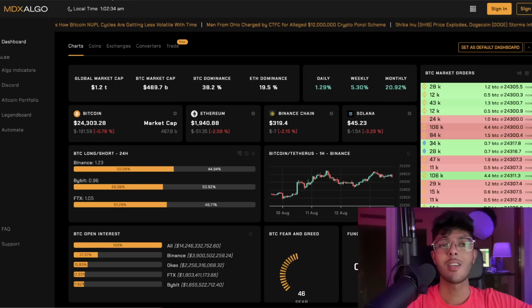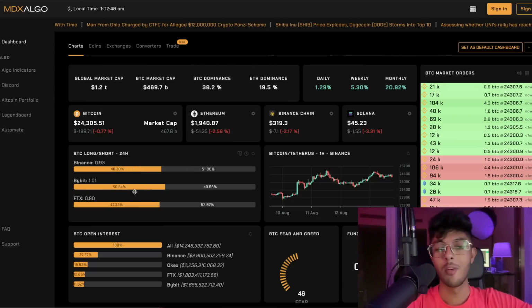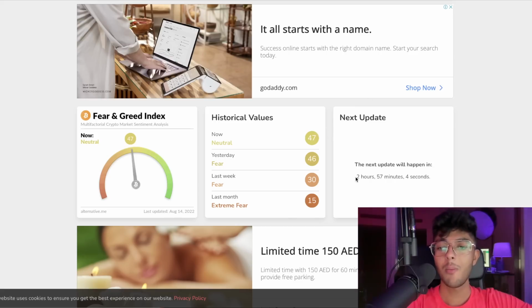There are still things that concern me. We take a look at the long and short ratios across the market, and actually, oh wow, we're not doing too bad today. We have seen a nice shift here. Binance, for the first time in a while, is actually majority short. Bybit still majority long, and FTX also majority short right here. So that is a good sign. I want to see how the sentiment updates. Hopefully we start to drop by a little bit.